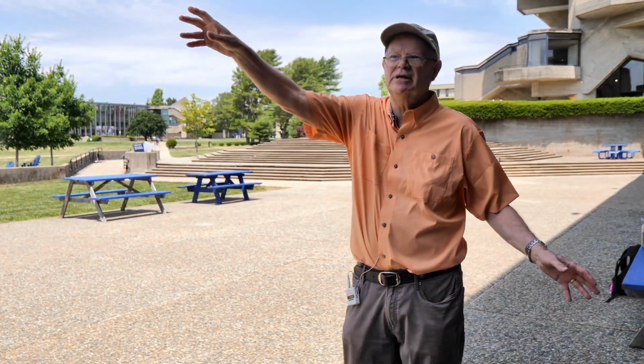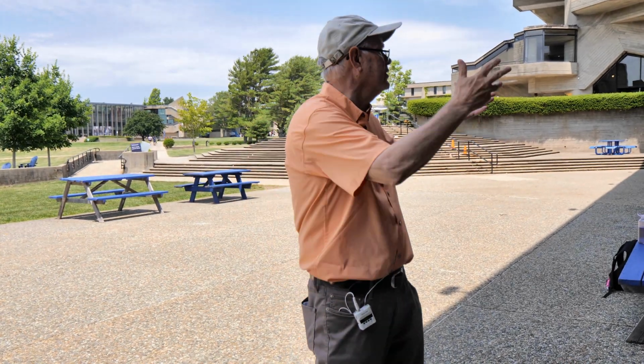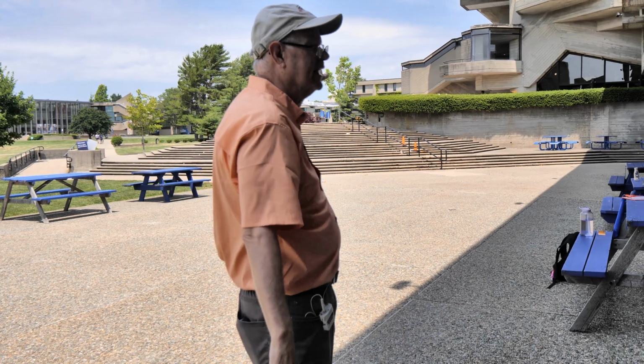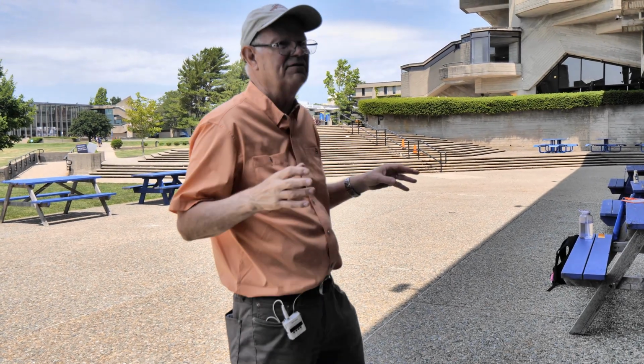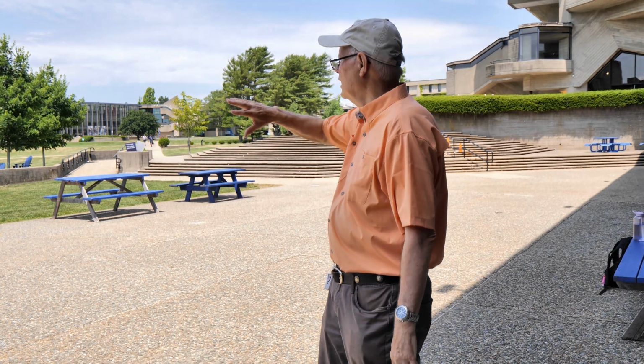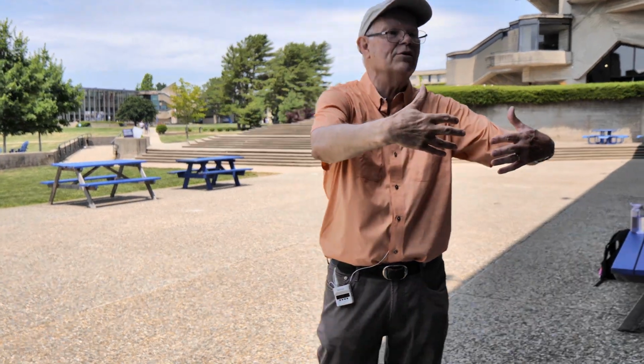All these buildings were being built at the time. The administration building had just been finished. These were under early construction. The auditorium was under early construction. The library was early construction. There was nothing finished except the administration building and groups 1 and 2. So as this went up, they had a little building built around it.